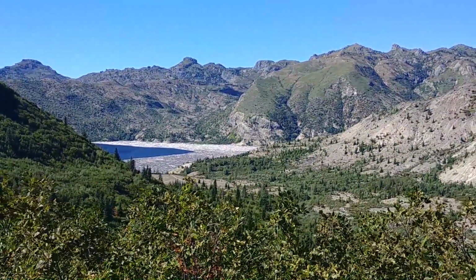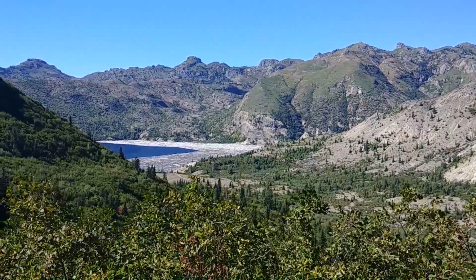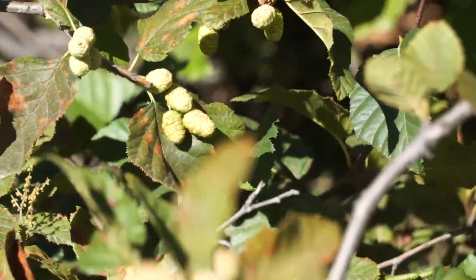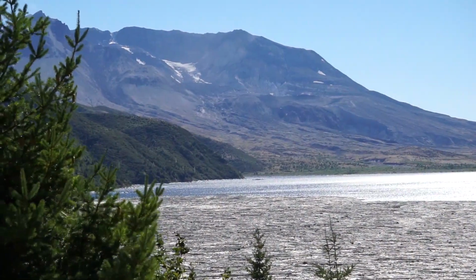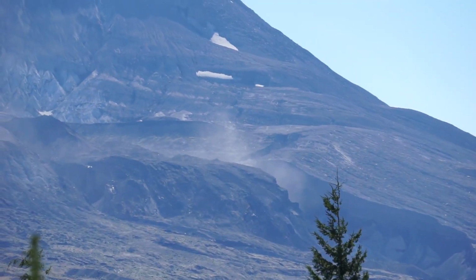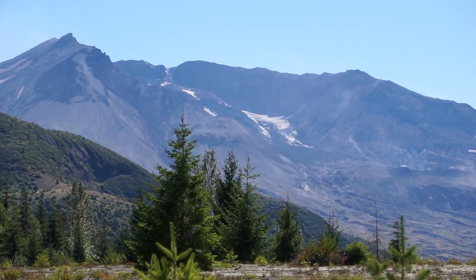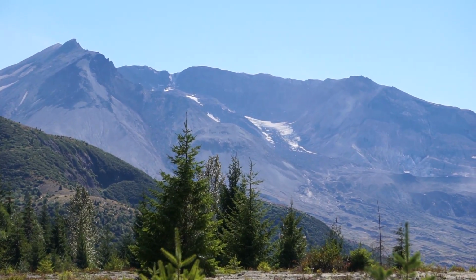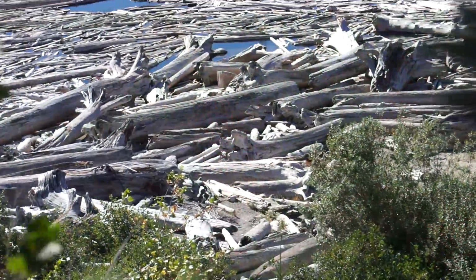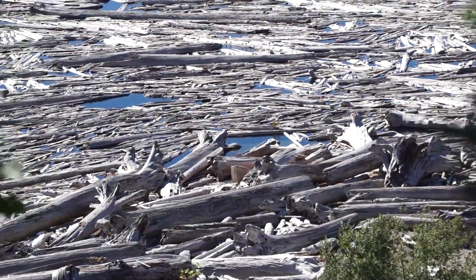And then Spirit Lake with all the logs. I don't know if those logs are still there from the eruption or if they're new logs. I don't know why they'd be there. There's still some steam coming up from various spots on the mountain. And it was a gorgeous walk down to the lake and then back up.